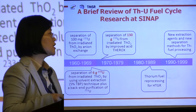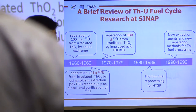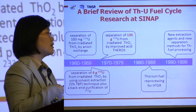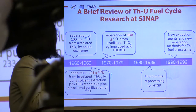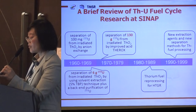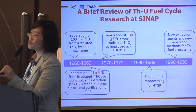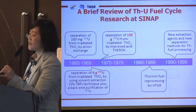And as Professor Shi said yesterday, our CNEP has a long history of research on nuclear energy, and especially on the thorium-uranium fuel cycle. This slide shows the chemical processing of thorium-based fuel during the 1960s to 1990s. In our CNEP, 6 grams of uranium-233 was recovered from irradiated thorium dioxide by using a solvent extraction technique plus back-end purification of uranium-233. And at that time, CNEP began to study an improved acid Sulex flow sheet and made some effective modifications.